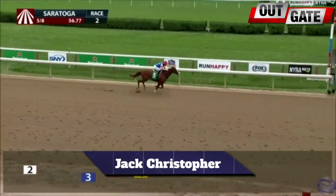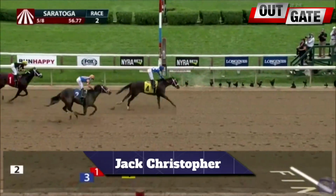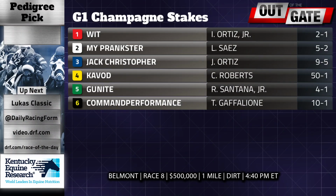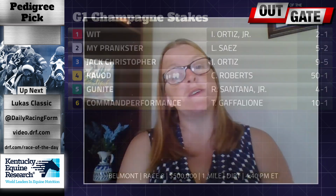Going one turn, Jack Christopher may be able to step up here, but I do question if he's a Breeders' Cup juvenile horse. Of course, this race is a prep for that about 5 weeks out at Del Mar. You can now find coverage of every Breeders' Cup division at DRF.com.